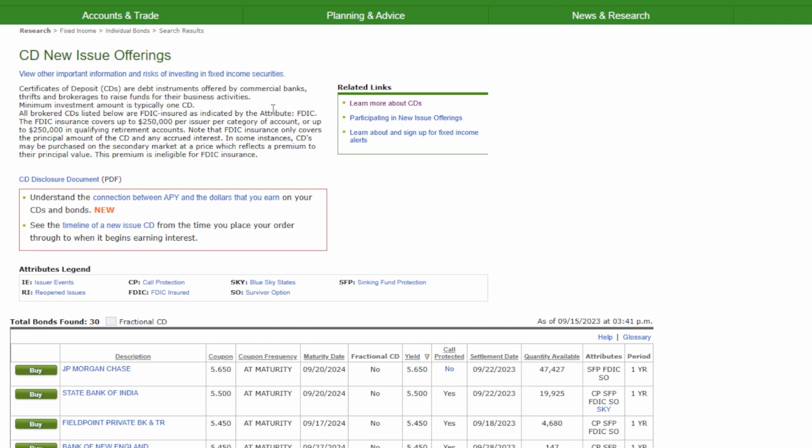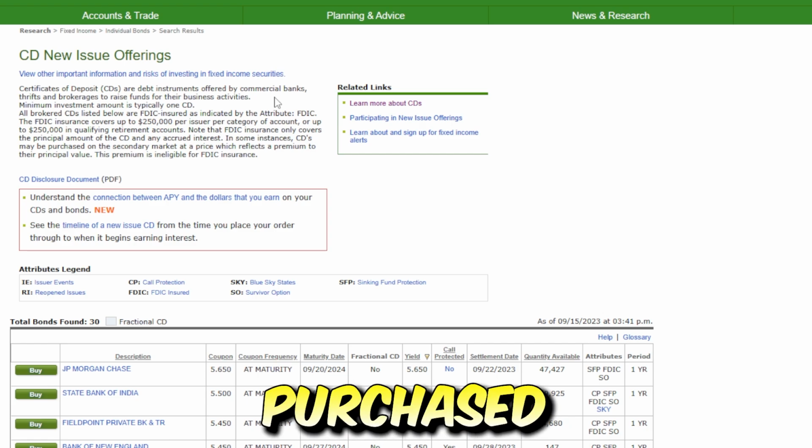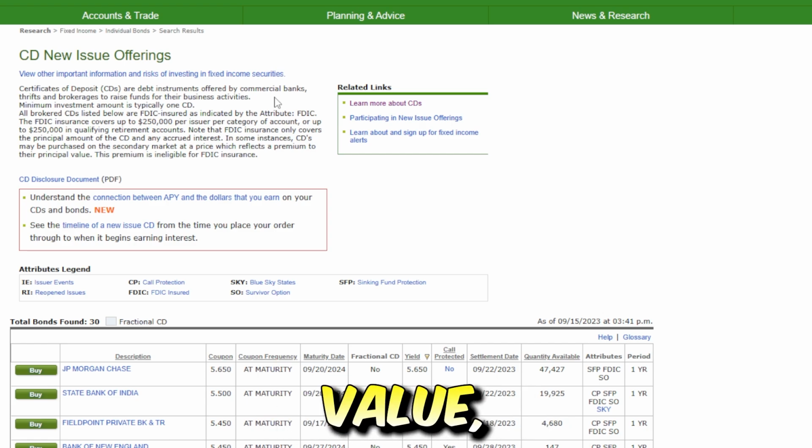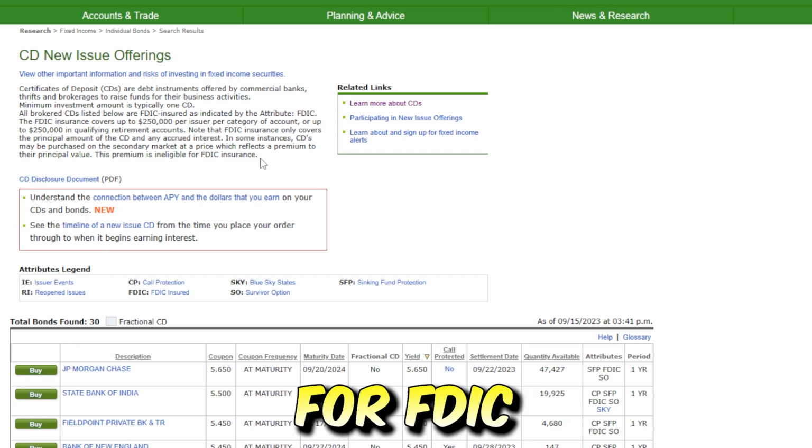All broker CDs listed below are FDIC insured as indicated by the attribute. FDIC insurance covers up to $250,000 per issuer per category of accounts, or up to $250K in qualifying retirement accounts. Note that FDIC insurance only covers the principal amount on the CD and any accrued interest. In some instances, CDs may be purchased on the secondary market at a price, which reflects the premium to their principal value, and the premium is ineligible for FDIC insurance.